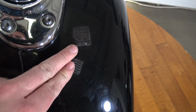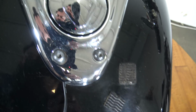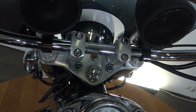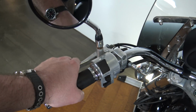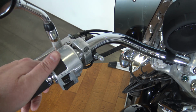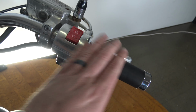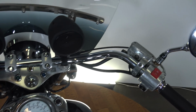I don't know what this Velcro is for. You could probably just take that off and then clean underneath it. There's your fuel cap, gauges, all that, triple tree. There's your grips, mirror, clutch, high beam, low beam, all of that stuff. Again, there are those speakers I talked about. And grips on this side, kill switch, start switch, front brake, mirrors, whatnot.